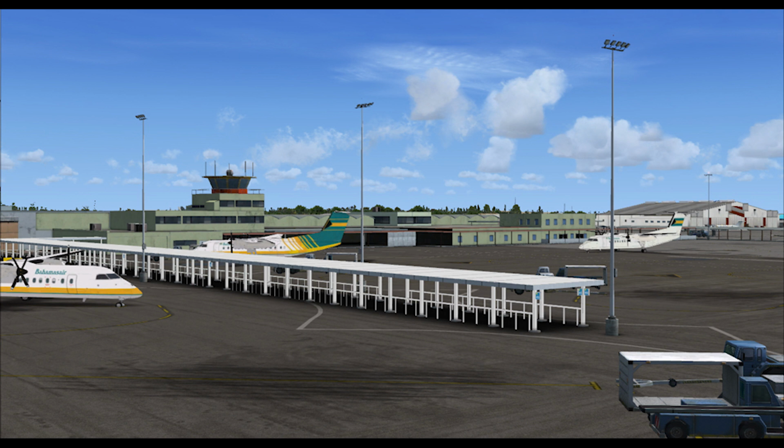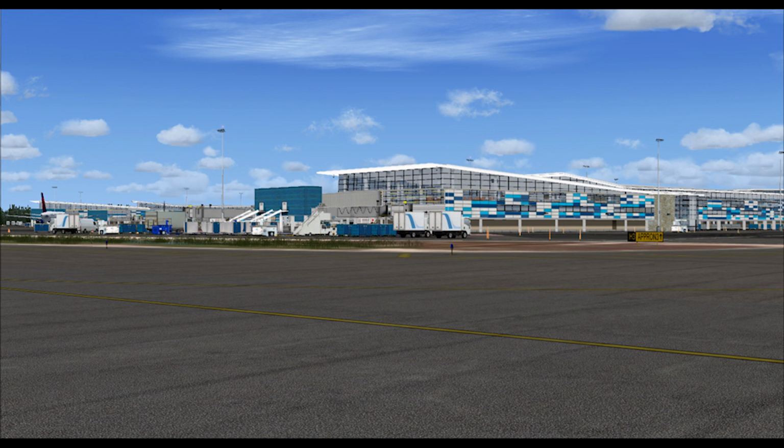A pretty slow week on account of it being Thanksgiving holiday here in the United States. First up, Aerosoft with Aerosoft Nassau X. Now Nassau is obviously the largest airport in the Bahamas.